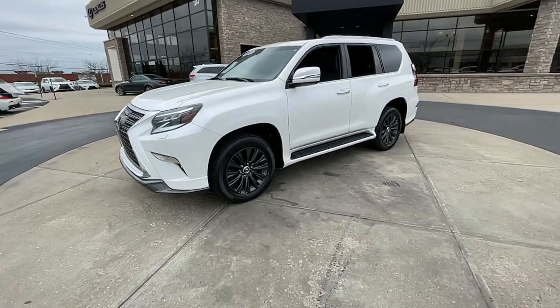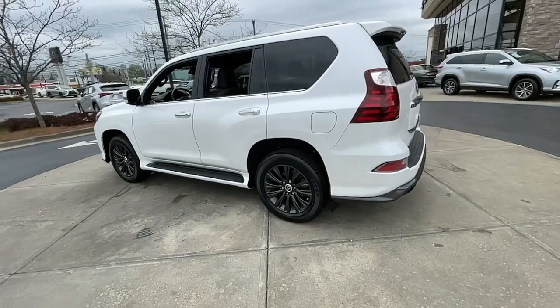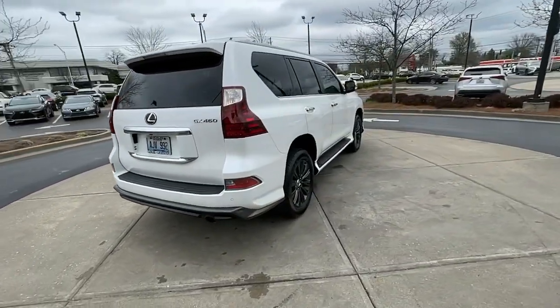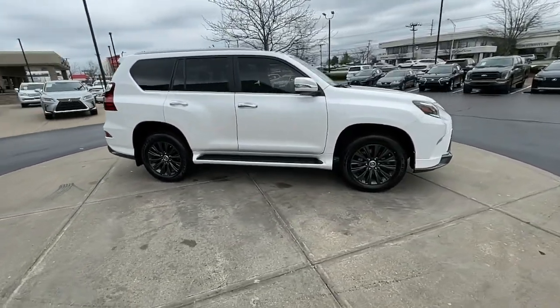Can you see yourself in the 2020 Lexus GX? This vehicle is an outstanding buy with fewer than 35,000 miles on the odometer. Here's an intrepid GX that's as comfortable as it is capable.